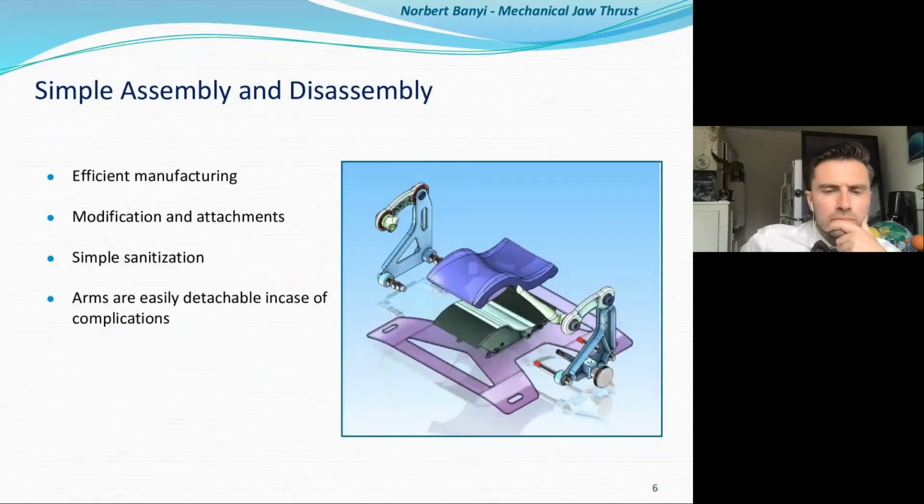Lastly, this device is designed to have easy assembly. While shipped assembled, this makes manufacturing efficient, giving options for modifications and attachments, as well as making sanitization simple because the high-contact parts, like the headrest and jaw sleeves, are easily detachable. The two arms are also easily detachable if complications during the procedure arise to allow for a quick response.